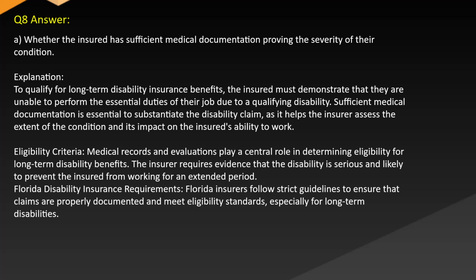Eligibility criteria. Medical records and evaluations play a central role in determining eligibility for long-term disability benefits. The insurer requires evidence that the disability is serious and likely to prevent the insured from working for an extended period. Florida disability insurance requirements. Florida insurers follow strict guidelines to ensure that claims are properly documented and meet eligibility standards, especially for long-term disabilities.